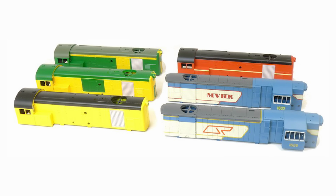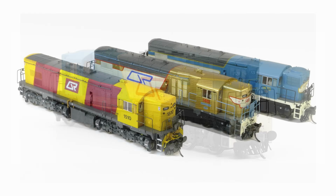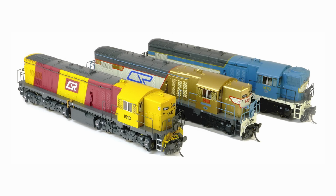CGL Models have given us an update on the 1460 and 1502 classes. They said that SDS Models have been advised by their factory that the 1460 and the 1502 class models in DC configuration will be leaving China very soon. If all goes to plan, they are now anticipating the arrival of the 1460 and 1502 DC locos in HO, N3.5 and HO by the end of December. However, the DCC models will follow in a separate shipment, likely in early 2024.